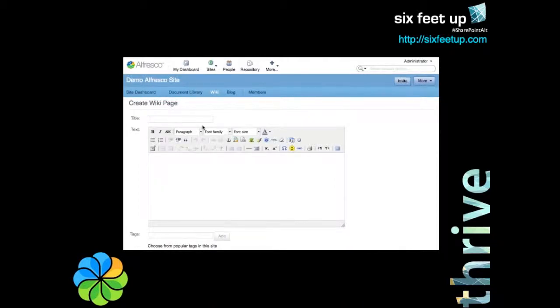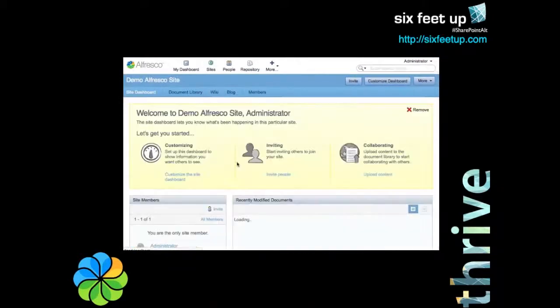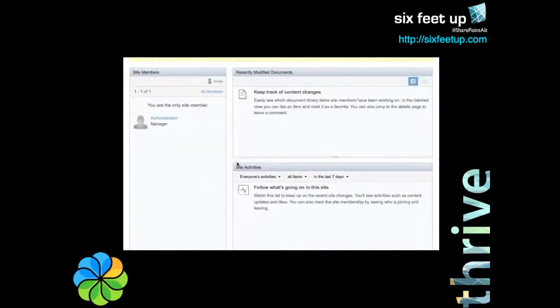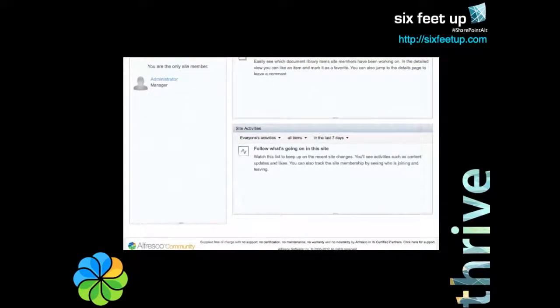So this is an area where Alfresco is fairly simple to use. It gets a little more complex when you're dealing with the document library and various metadata, which I'll show off in the next area here. So we just save our wiki page. And we can go back to the site dashboard, and this is where we could actually track changes to content that's happening inside the system in real time.